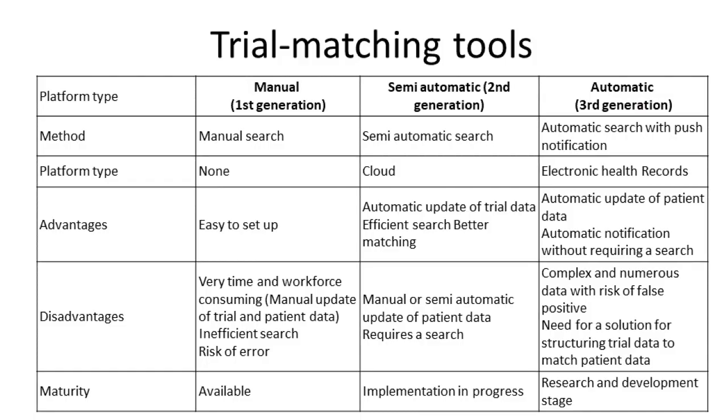So, first generation of the trial matching tools were in fact mostly based on manual curation. So we know that manual curation, as you see in the table, doesn't require a platform, is quite easy to set up, but is very time consuming, and a human resource is very needed for manual curation.